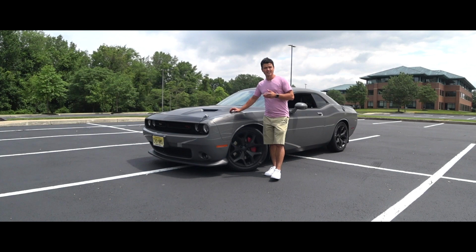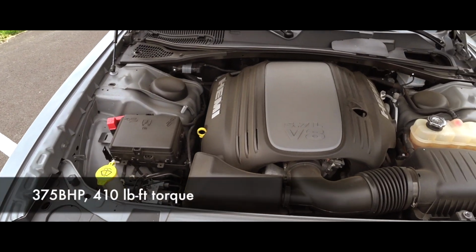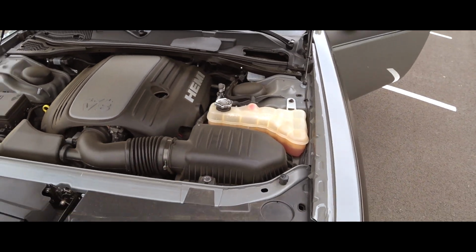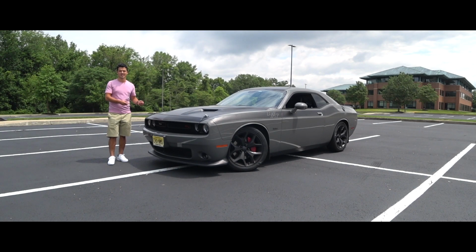Now, the Challenger RT is the entry-level Challenger you can get featuring the Hemi V8. So specifically what we have here is the 5.7. Now, the engine in this car produces 375 horsepower and 410 pound-feet of torque. When you consider the fact that this car weighs 4,000 pounds, you're getting a 0 to 60 of somewhere in the high 5s, so not that terrible when you consider all of that.